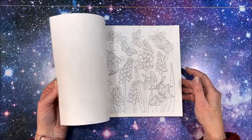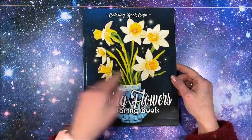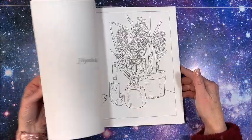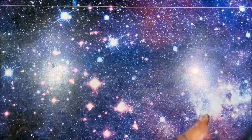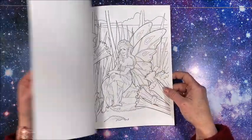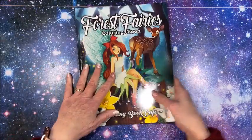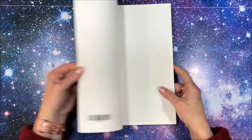Did not color out of this one. Then we have Spring Flowers. And it does list on this side what the flower is, so if you want to color it realistically. Forest Fairies. Now, as everybody knows, Coloring Book Cafe has a gazillion books out. I do not have that many of theirs. I just bought the ones that I thought were cute. Baby Animals, Volume 1.